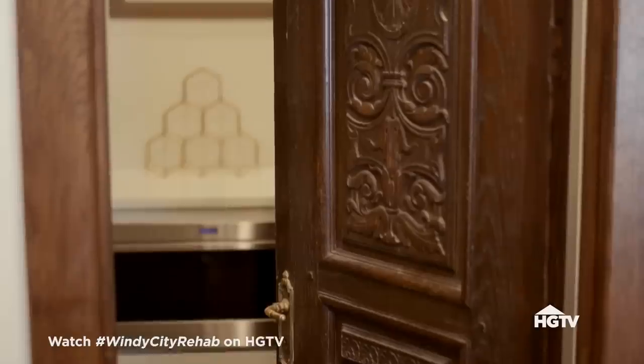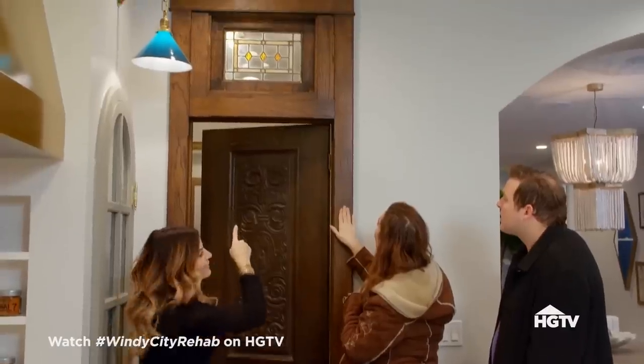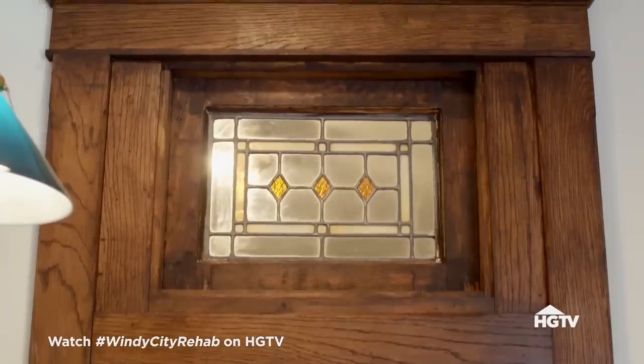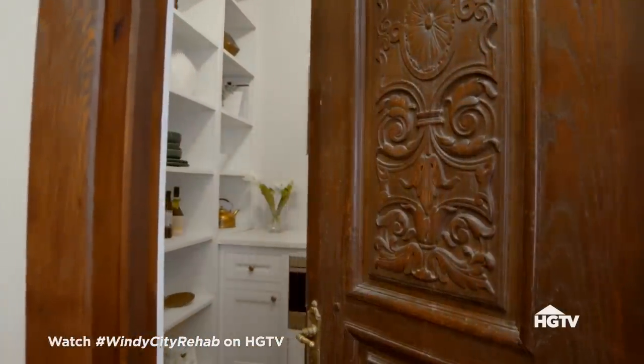Wait, look at this door. Yeah. That door is old. So that stained glass, I wanted to bring a little more stained glass in from the front door. Yeah. The powder room, and mm-hmm. It's just layered into the kitchen again. It looks like it's original to the house. Yeah, absolutely. Completely. So now you come in and you got more.